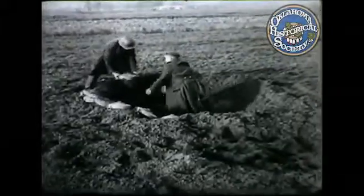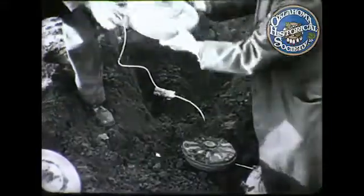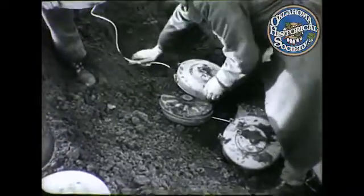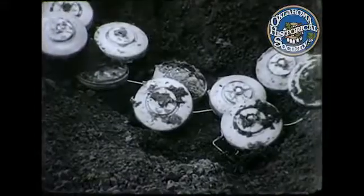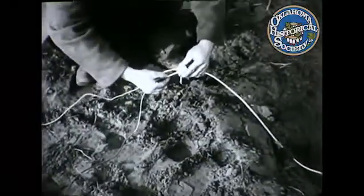Teller mines are placed in a crater in an open field where they will be exploded by gelignite. The mines are set off 10 to 20 at a time.